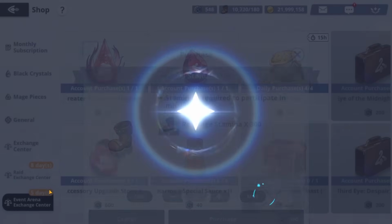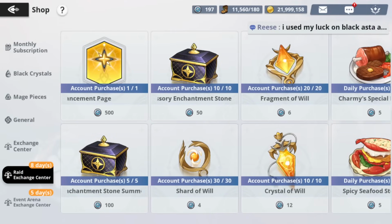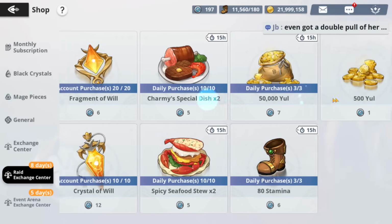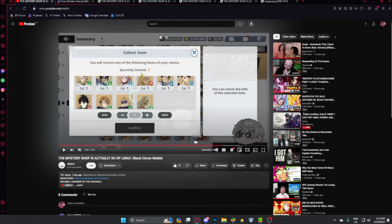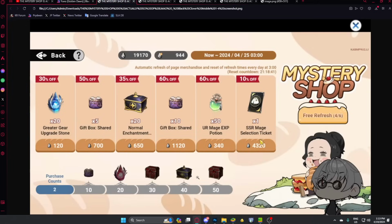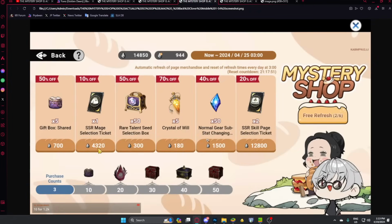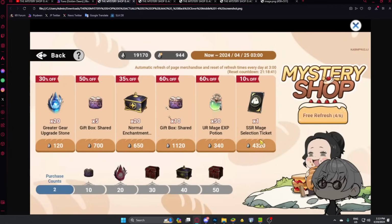But besides that, it's a really good shop, and especially Raya for this boss is definitely something you guys should consider. Not even just this boss, but also Golem boss. Raya is very good in both of them. So please consider this. And let me know what you think of the shop down below, like how expensive some things are. I think this is bullshit. There's some things in this shop that are utter BS, but at the same time, there's a lot of good things, especially the SSR Mage ticket.